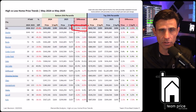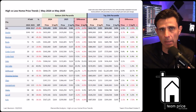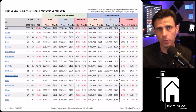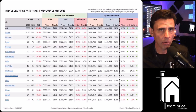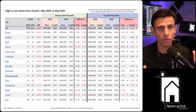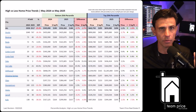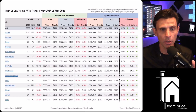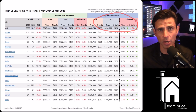Then we take a look at the price per foot. That's going to give us how the bottom 25th percentile compares to the top 25th percentile. The reason this is important is because it does answer that question. How can all the leading indicators show us that demand is down, inventory is up, new listing to pending ratio is down, activity index is down, and yet prices are going up? Well, that's because the top 25th percentile was going up in price.